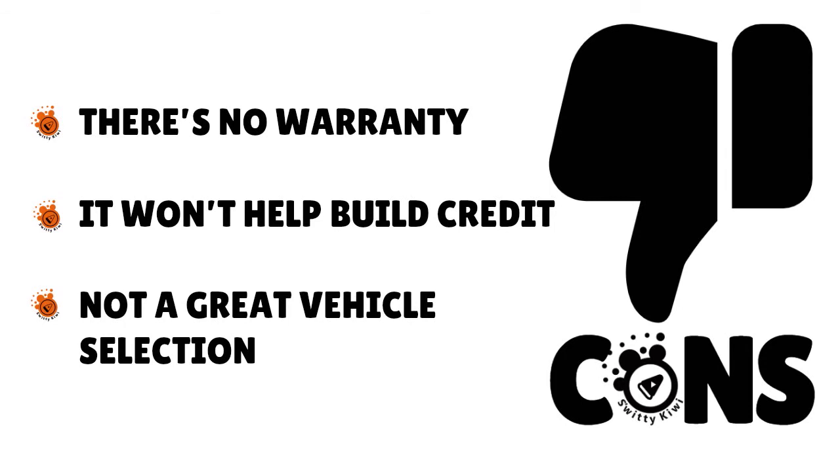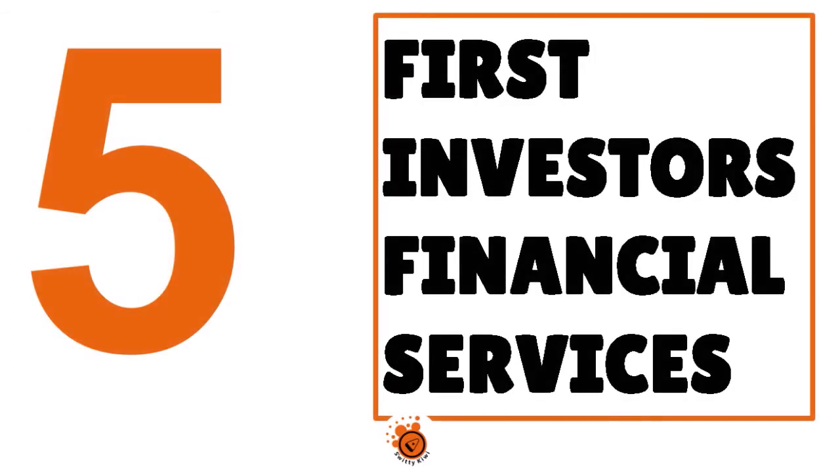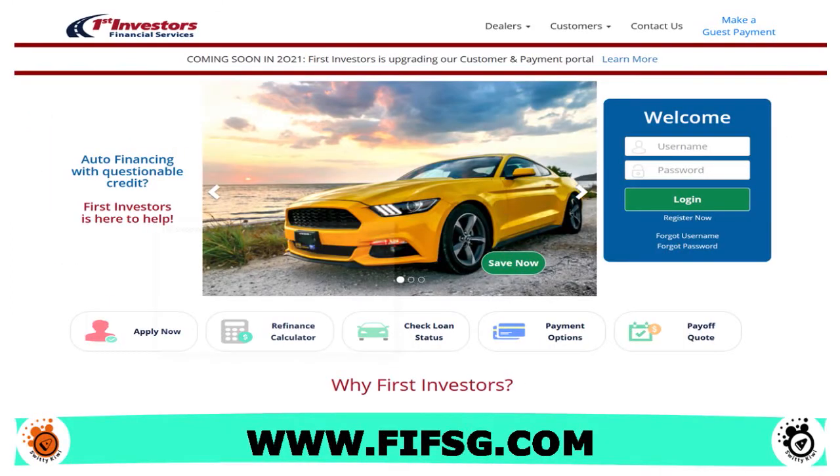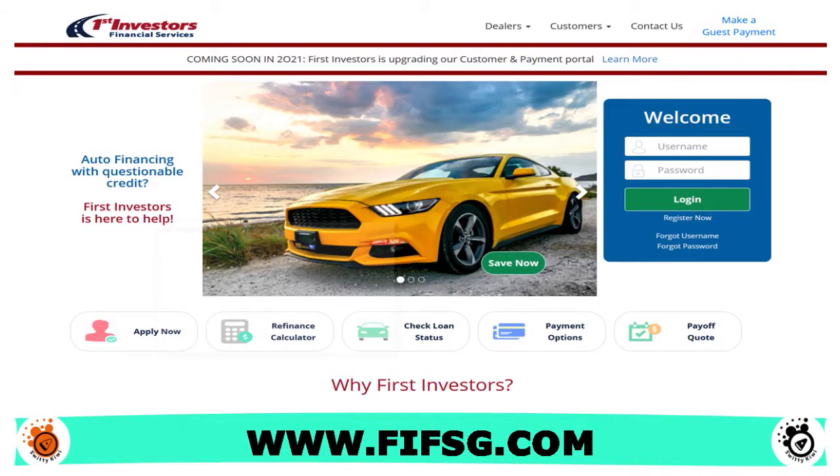All right, folks, let's get into the actual rankings here. When we talk about the top 5 rent-to-own cars for bad credit and no deposit, number 5, we have First Investors Financial Services. Our score, 8/10. This is a great lender when it comes to auto refinance loans for those with lower credit scores or collections on their credit reports. And this is a company that will help you get the best rent-to-own cars for bad credit and no deposit.